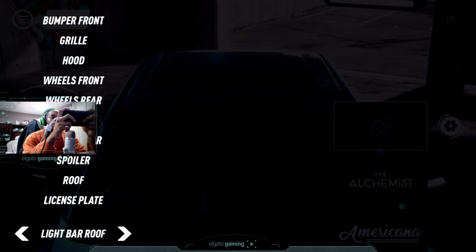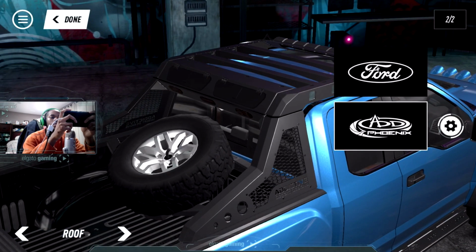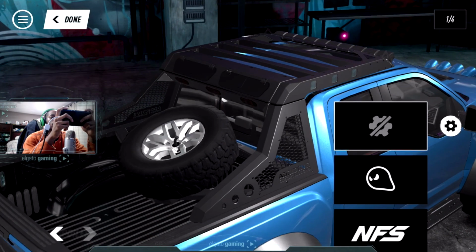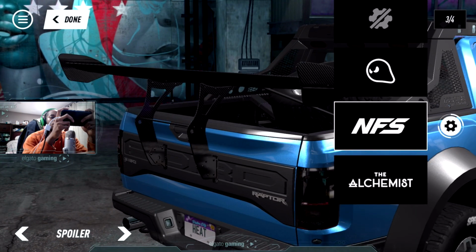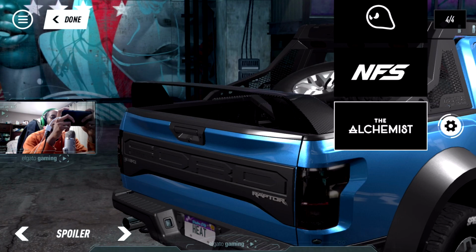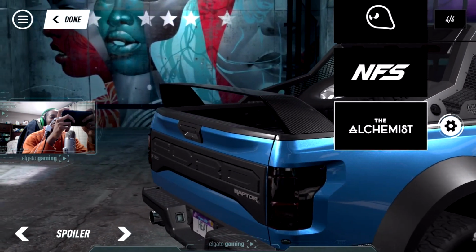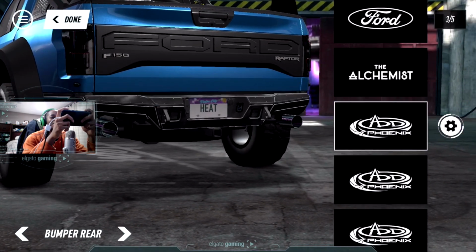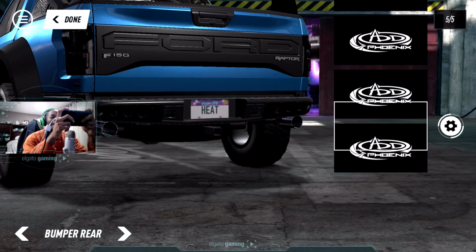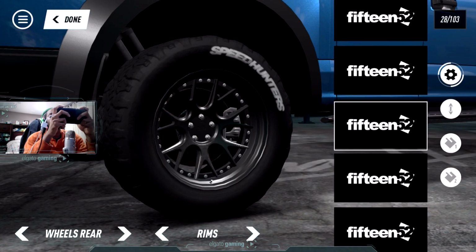Okay, so then let's go to roof. Put that. So that's what it was. Okay. Spoiler. Hello. That's new. What the heck? Wait. Oh, that's cool. So you can totally turn this into a street truck. I am now intrigued. I can do 15s.